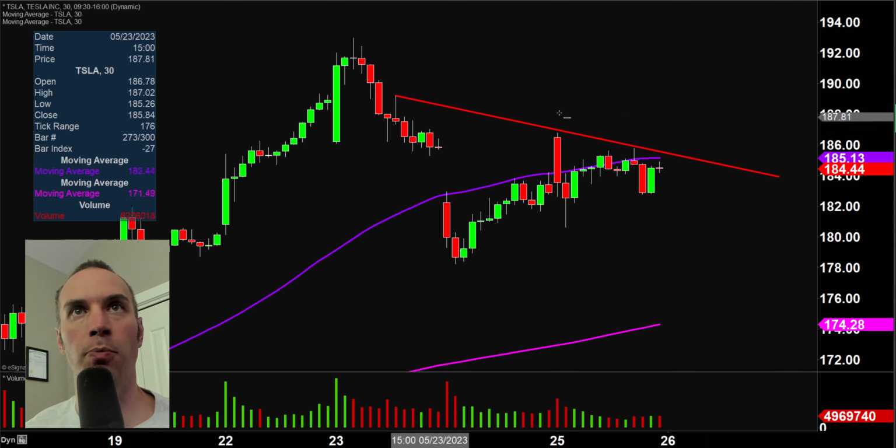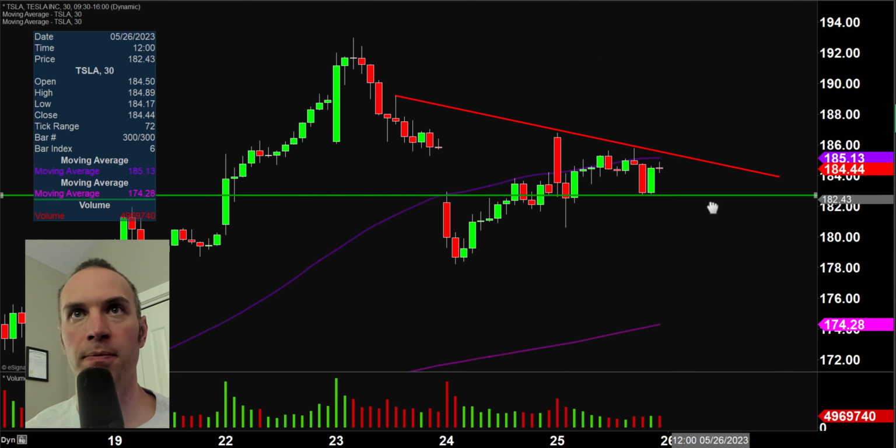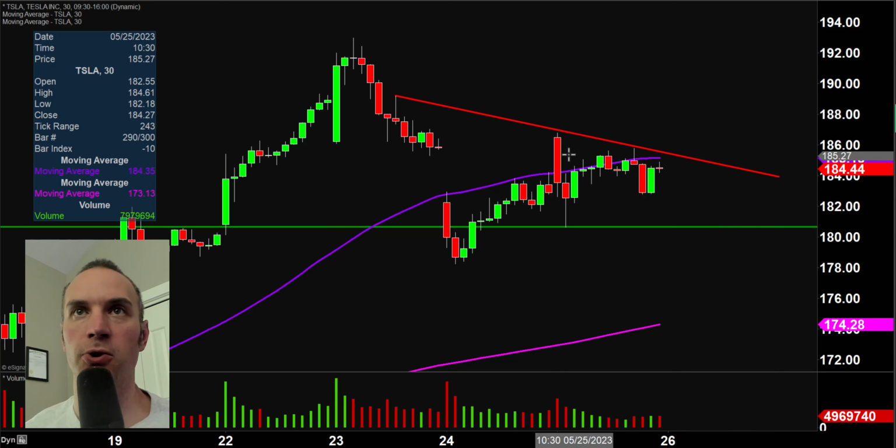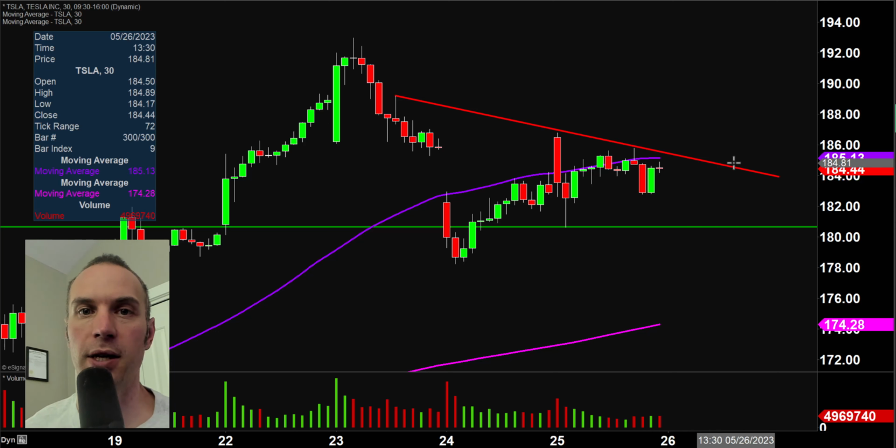If you like to play more so pullbacks, a couple interesting levels of support are down there right around that area at the 180.50 mark, maybe up around here around 183 too. But like I said, just to keep things not cluttered up with lines everywhere, let's try to keep this as clean as possible. But in my opinion, the most interesting dynamic is all about that trend line and whether or not the price can get the break up through it.